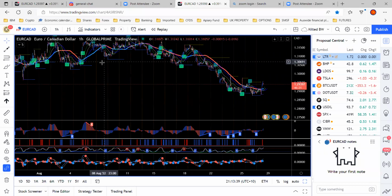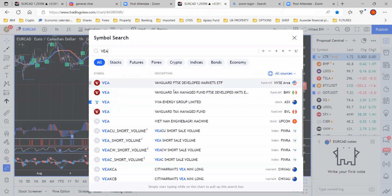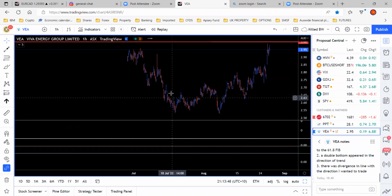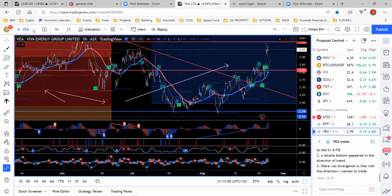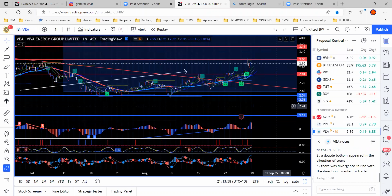ADX. The stock? I don't know where it is. The DXI? No? Oh, One. VEA, oh, it's a stock. So this one's a stock, but the process is exactly the same.